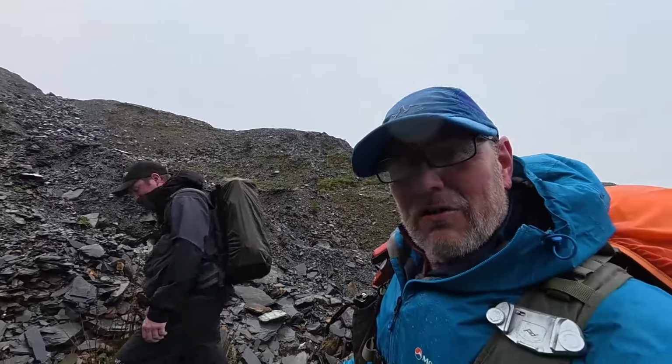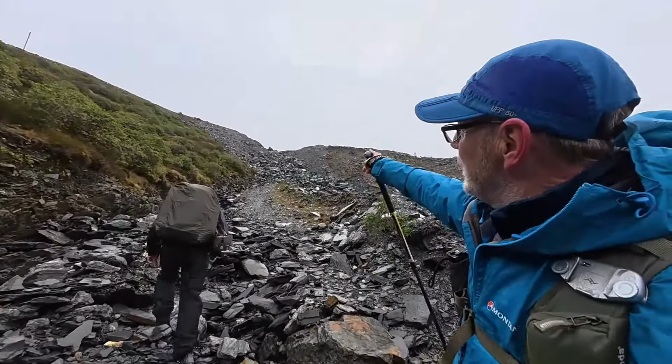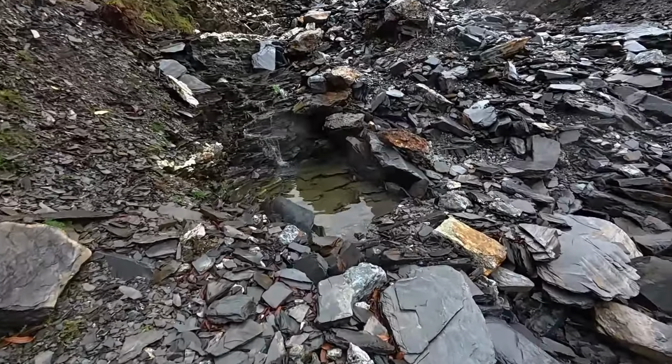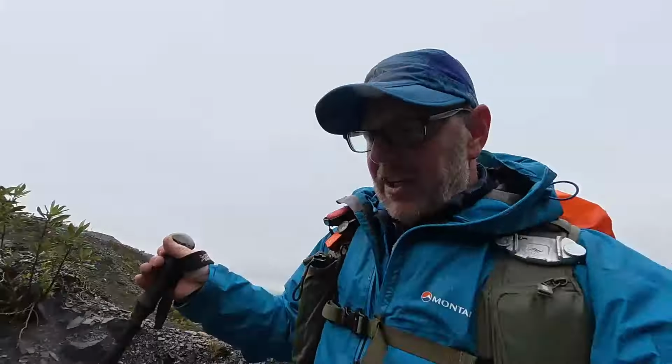So basically, rock climbing now. We're walking up this now almost like a scree slope, okay? So we're walking up this with this massive steep bit up in front of us. And Daryl says, I don't remember a path like this before. And then Daryl says, I think there's a couple of reservoirs at the top. They've probably overflowed and pulled all this down the hill.